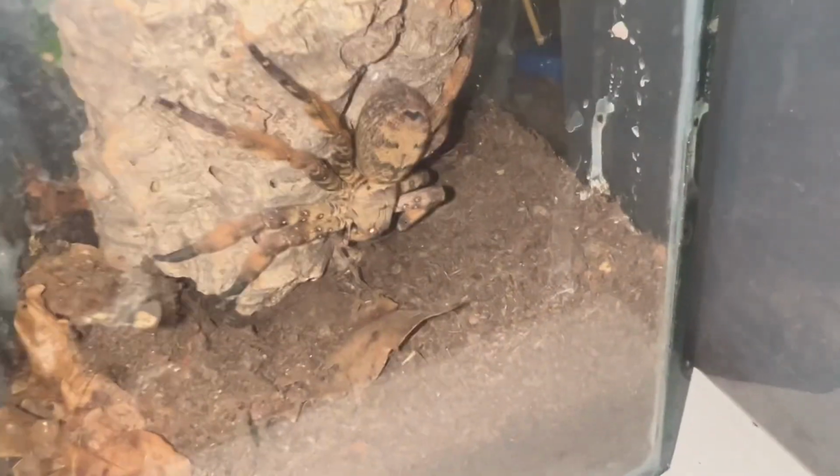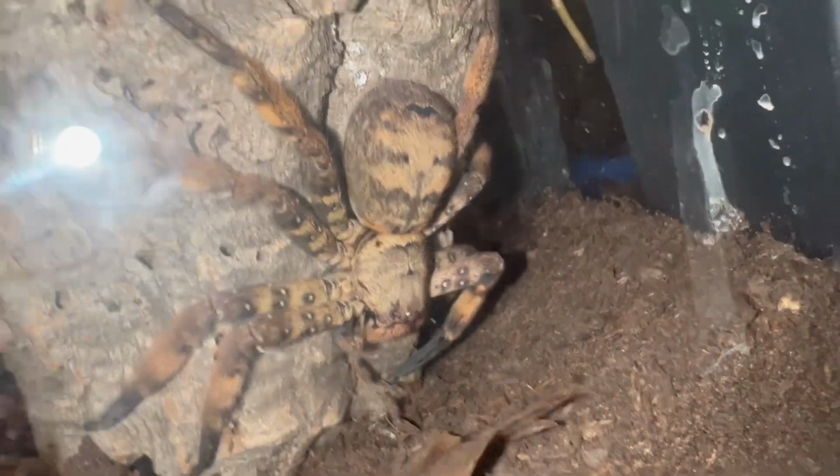And do excuse the poo and stuff on the glass. That's just to be expected with display enclosures and Huntsmans. They like to poop, just like a Viculera. They poo all over the glass, and you can see a big poo stain right here.